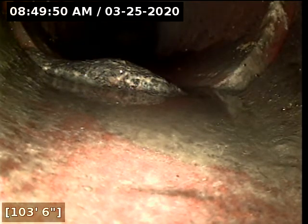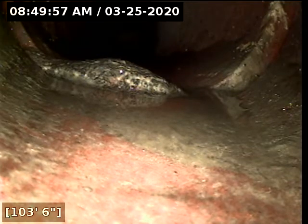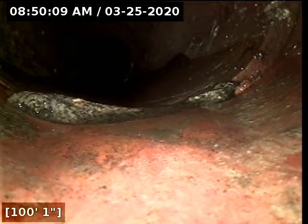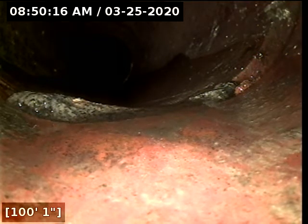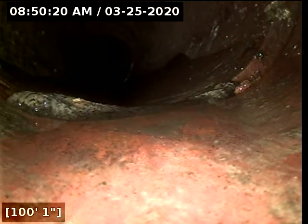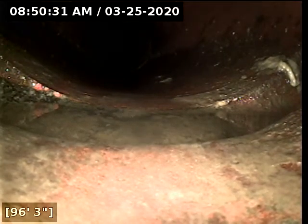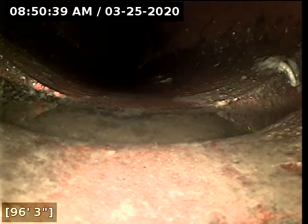Here at 103 feet, there appears to be an obstruction. Here at 100 feet, there appears to be an obstruction. Here at 96 feet, there appears to be a separation. And as I mentioned earlier, all of these defects that I'm calling out all appear to be in the city lateral, which is the terracotta clay section.